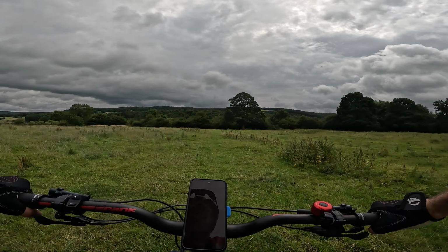I'm not sure I've actually been on this section I'm on now. I have been on it going the other way. I've just done a short road section and I'm now at Ashford, and I've been up this trail that I'm going to now numerous times.